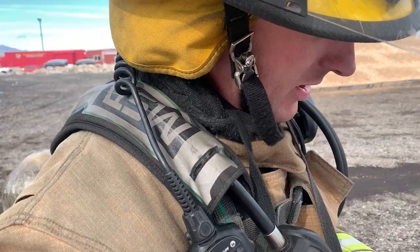191 Alpha from 191 Charlie. Go ahead, 191 Charlie. Conditions are heavy smoke. No heat. There's a 2500. No need at this time. Continuing left-hand search.